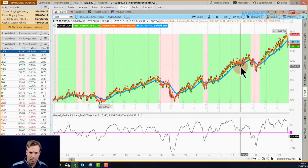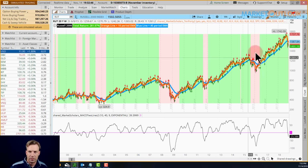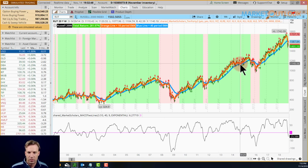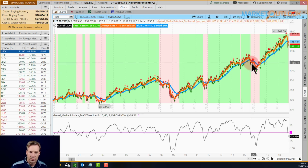Here's another one that you can barely see right there that goes out in the past and suggests that in the next year following the death cross, and even here you can see this was August.